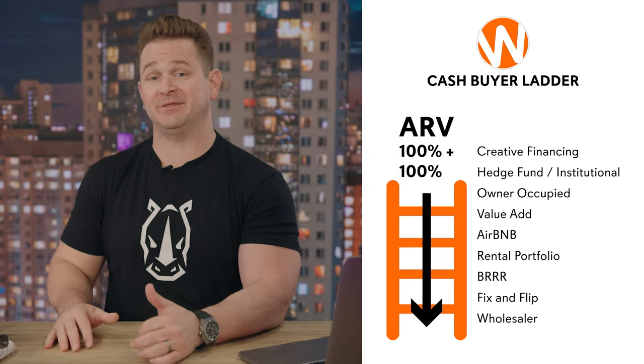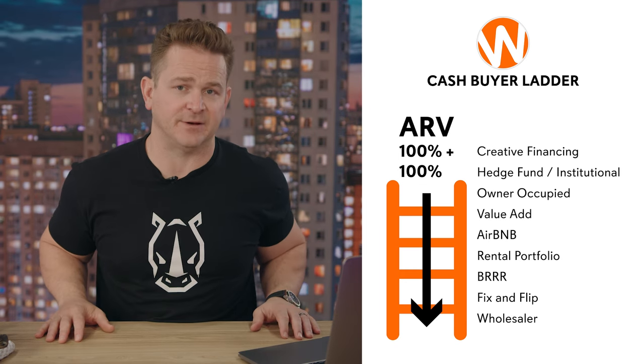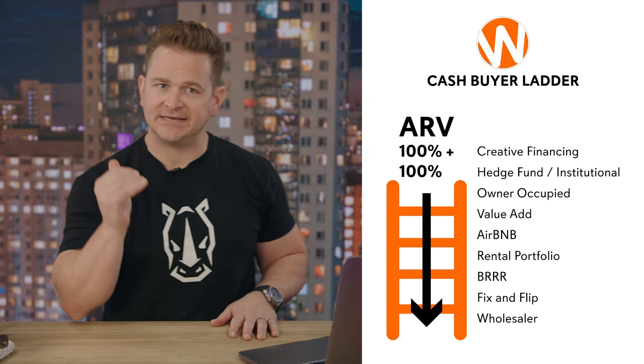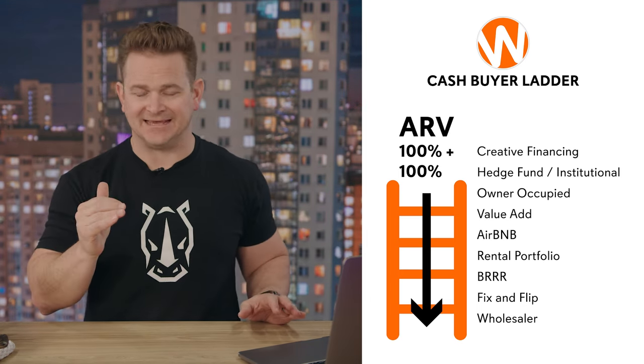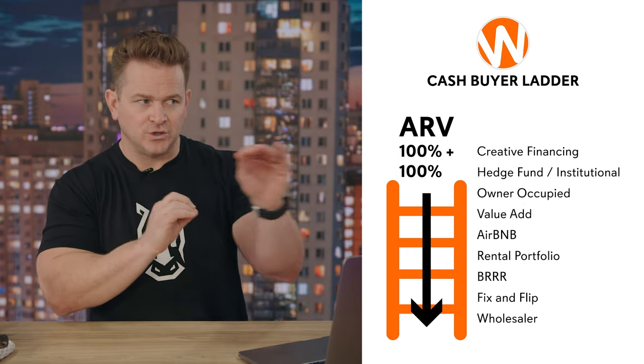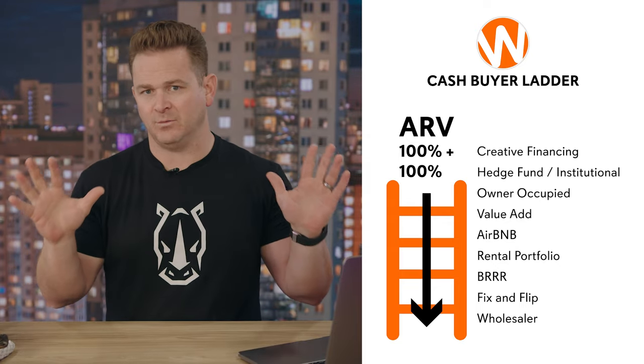Typically, they're looking for newer properties that they can add to their portfolio with a quick little renovation and sell. And then the top of the top of the top is creative finance, because, you know, it doesn't really matter about the price if the terms are right. So this is important to understand, because if you have a nice healthy mix of all of these, then you're gonna know what strategy and who to talk to and what cash buyers to bring what deals to, depending on what you think the highest and best use of that property is.